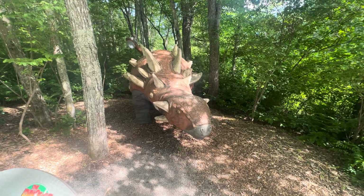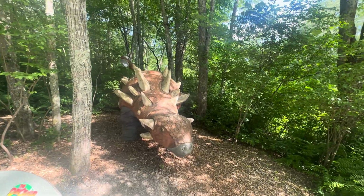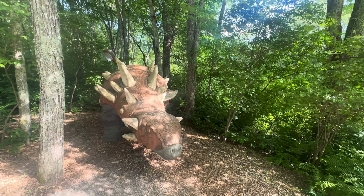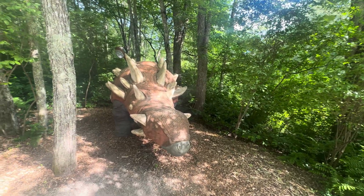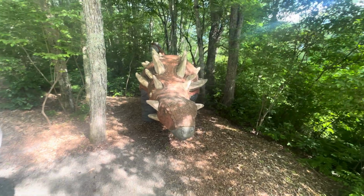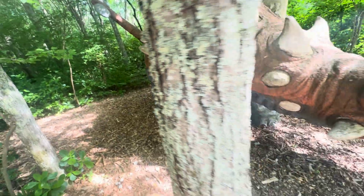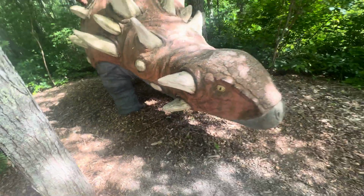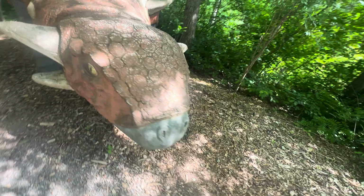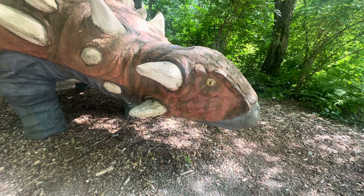Here is a Euoplocephalus. It was discovered in 1897 and named in 1910 in Canada. The name means well-armored head in Greek. And they say that the Euoplocephalus was so heavily armored that it even had armored eyelids. They had bony plates sculpturing in front of their eyes, which would have served the purpose of protecting its eyes in the event of an attack.